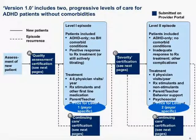And then if the person does well, then the next thing... if they don't go well, let me back up, please. On to number C, the severity certification would be what is needed to enter a level 2 episode, which again would be the patients included, ADHD only, no comorbid conditions, but an inadequate response to medication treatment or other possible complications. And the treatment is a few more physician visits a year, medication, parent-teacher involvement, and then the psychosocial treatment that we talked about before. And you can see at the bottom in the dark blue with the white lettering, the price for level 1 is payer specific, and the price for level 2 is also payer specific. And we'll get into that more specifically in another webinar.